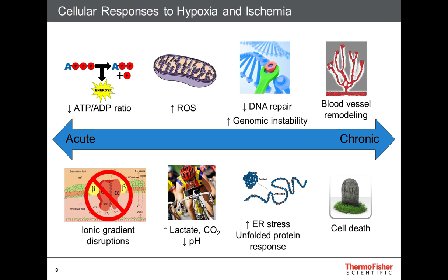So one of the most fundamental changes that occurs acutely in response to low oxygen is a decrease in the ATP to ADP ratio. And that's largely due to impaired oxidative phosphorylation, although there are other mechanisms that also decrease this ratio. Because ATP is synonymous with cellular energy, all the things that ATP is required for are therefore also affected. And one of the most profound targets is the maintenance of ionic gradients, and here just the example of the sodium-potassium ATPase, which is required for maintaining ionic gradients and electropotential across cell membranes.